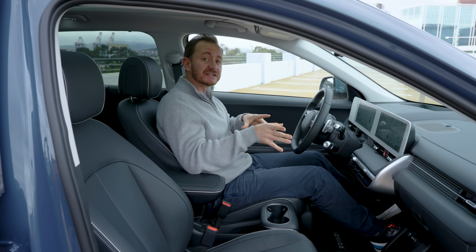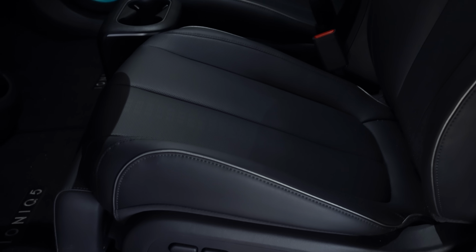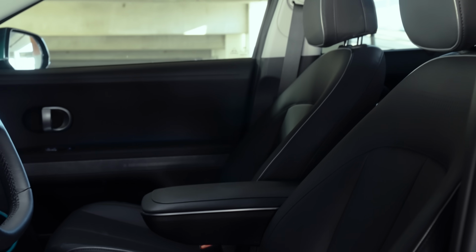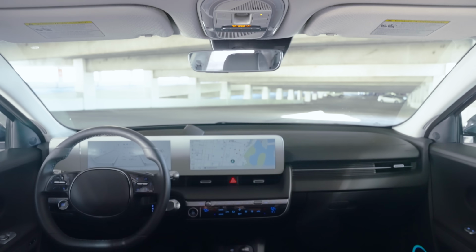The last party trick I can show you has to do with the seats, which I can say are very comfortable. On this limited trim, they're perforated, there's nice support and a really good shape to them. Also, just to touch on it, I do have lots of headroom and I like the outward visibility in here, so I'm enjoying the interior.